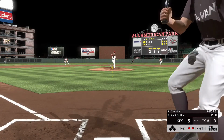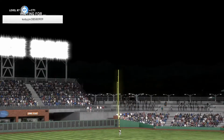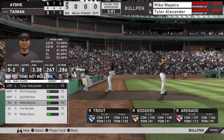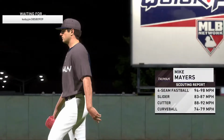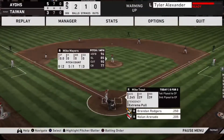A ball and 2 strikes. Here's the pitch. A swing and a miss at a sinker. The strikeout retires the side. Inning is over. Mike Mayers, a right-handed reliever standing 6'3", gets the ball now out of the bullpen.